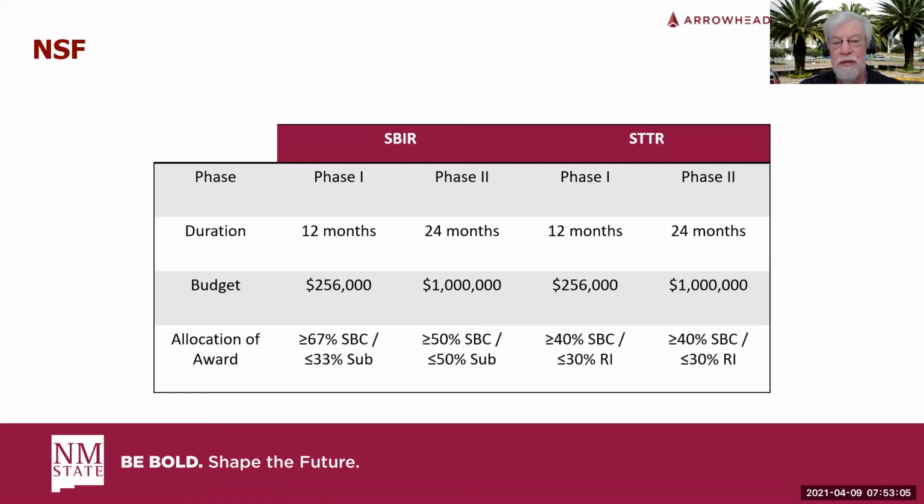If your project, as you're envisioning it, is going to involve the university or federal lab, then you can be looking at both SBIR and STTR. But if you are going at it alone, or it's you with, say, a for-profit sub-awardee, then you're going to be restricted to SBIR. Yeah, great point, John.